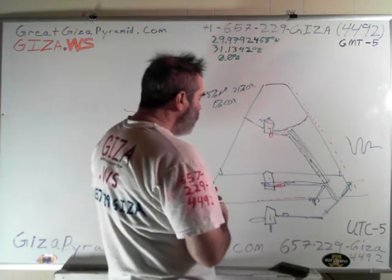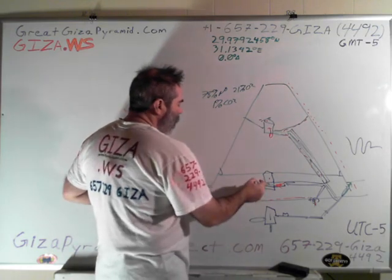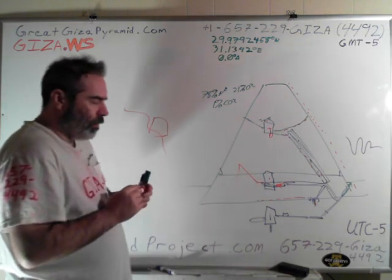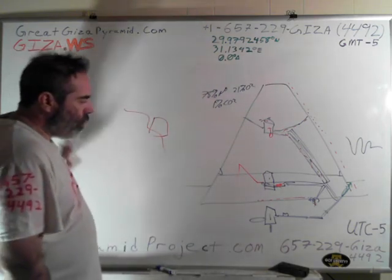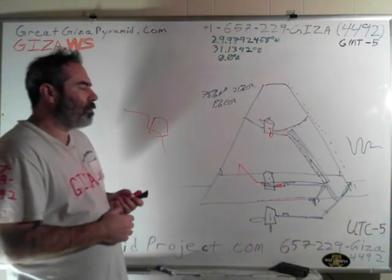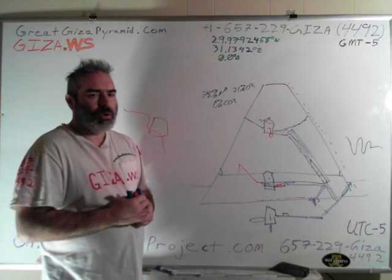The conduit behind it would have led elsewhere upon the plateau, and we can go into that when we actually discuss the other structures and how they all work in congruency to be one system, not individual standalone structures.